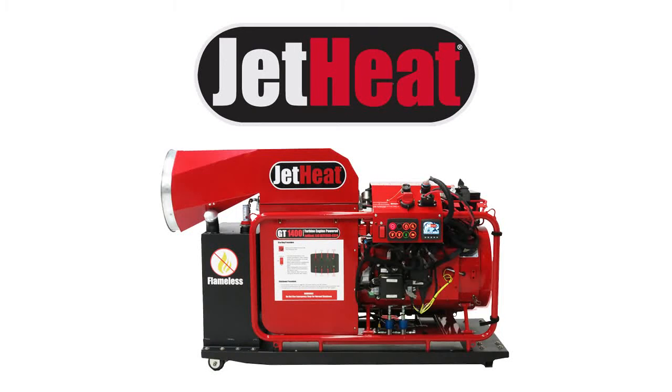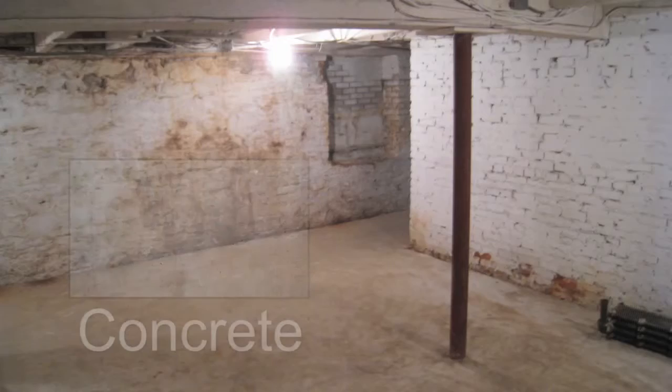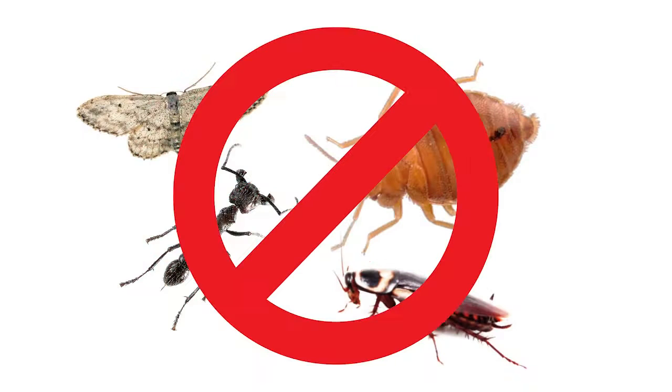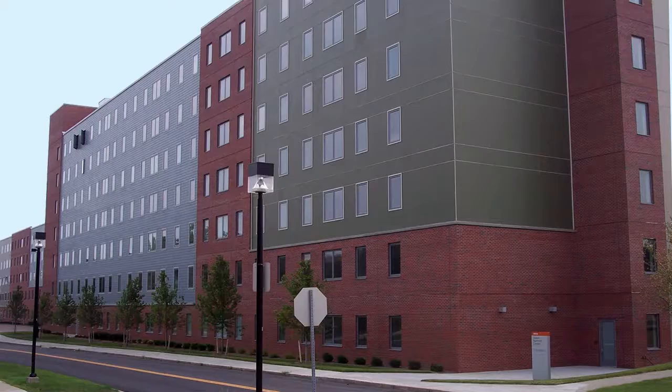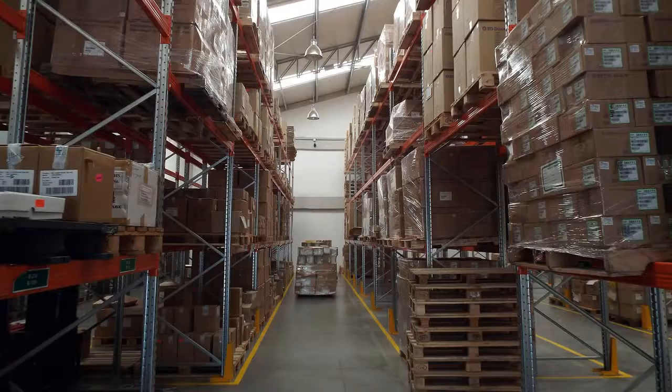Our patented JetHeat technology generates instant heat that penetrates all surfaces, even concrete and stone, faster than any other heater available, giving pests no time to escape. The JetHeat GT1400 is safe and flameless and is ideal for easily treating small areas like apartments, hotel rooms, college dorms, and senior housing, as well as larger areas like movie theaters, warehouses, and storage facilities.